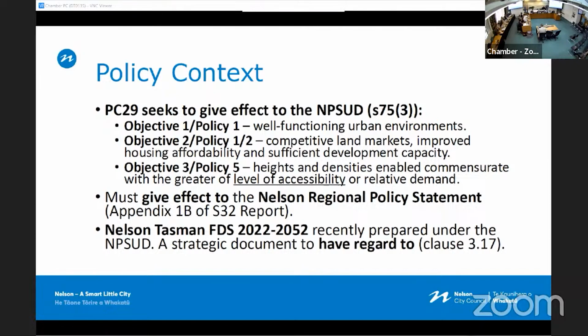In doing this, the plan change is also seeking to address Section 6 matters as they relate to heritage and natural hazards. As we've just been talking about, the plan change must also give effect to the Nelson RPS. And as you've mentioned, it is a first generation RMA policy document, and there isn't a lot of direction in there on urban development. The exception is really Chapter 6, which deals with development and hazards. But as you've noted, Commissioner Hill, that is really focused on peripheral urban expansion.